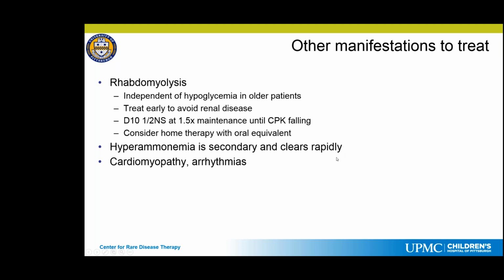Hyperammonemia is sometimes seen in young kids, babies, and toddlers. This is secondary to the energy deficit and clears rapidly when you turn around the catabolic state, so you don't need to worry about ammonia conjugating agents in this disease.